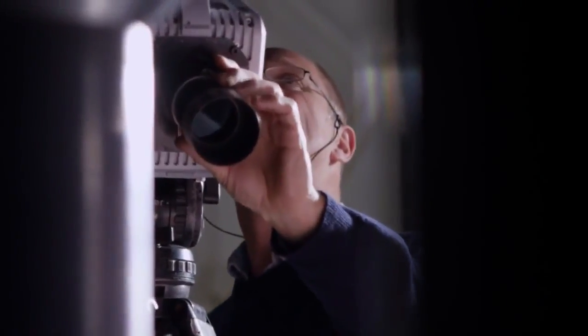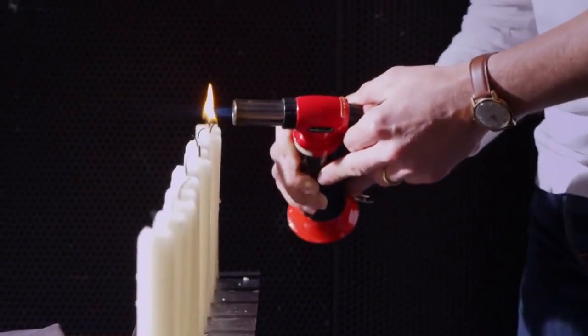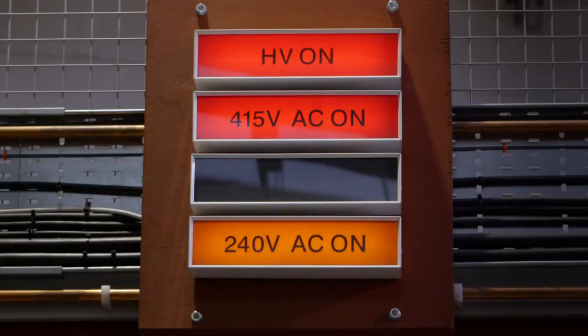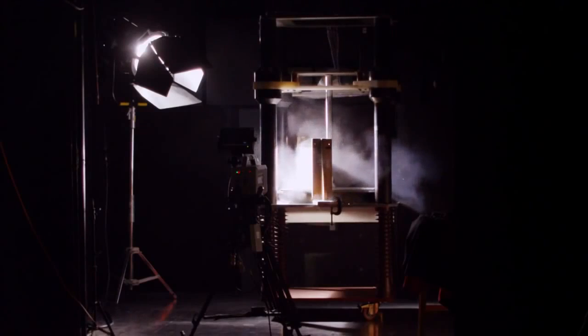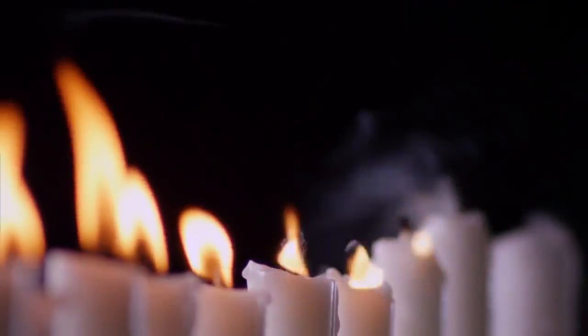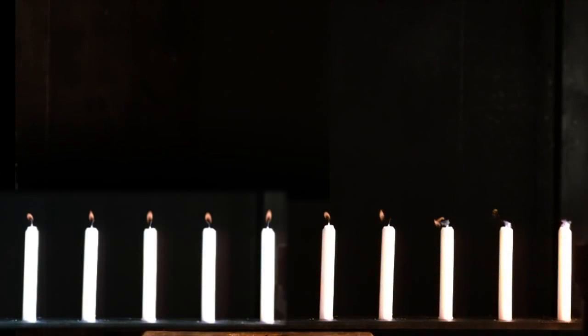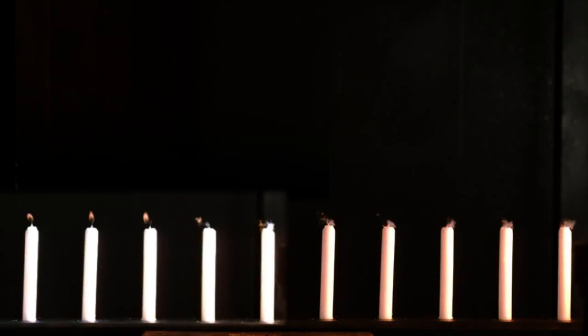Using slow motion cameras and a line of lit candles. It's the director's birthday. We've got another 56 candles to go. We're getting there. Once again, we return to the control room. The candles are all blown out. And if you watch carefully, you can see that they're blown out one by one. So what is going on?